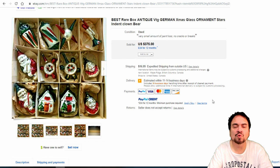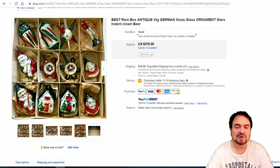Now here's a grouping of ornaments. This is a prime example of the color and the uniqueness that really matter in some of these. You have atomic ones on the top, you've got characters, there's clowns, Santa Claus, buildings, musical instruments. Really nice example. This set here went for $375.